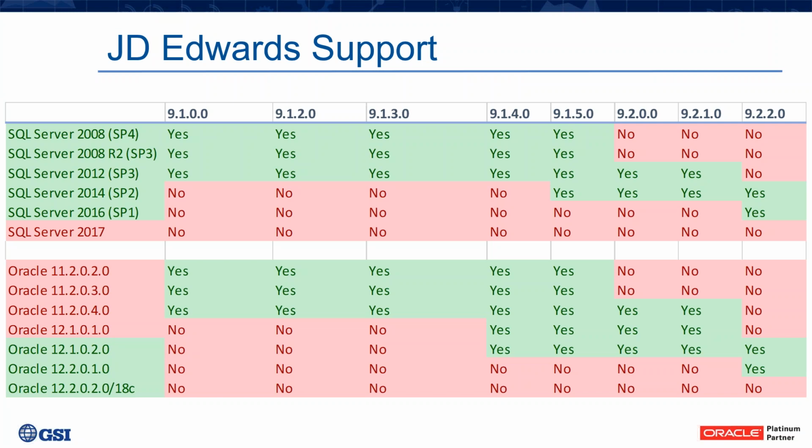In addition, in order to go to a certified version of WebLogic, they would have had to upgrade their tools release. So it wasn't like they could just upgrade to the next version of WebLogic. They would have to do an entire tools release and a WebLogic upgrade just to get on a certified version of that WebLogic.